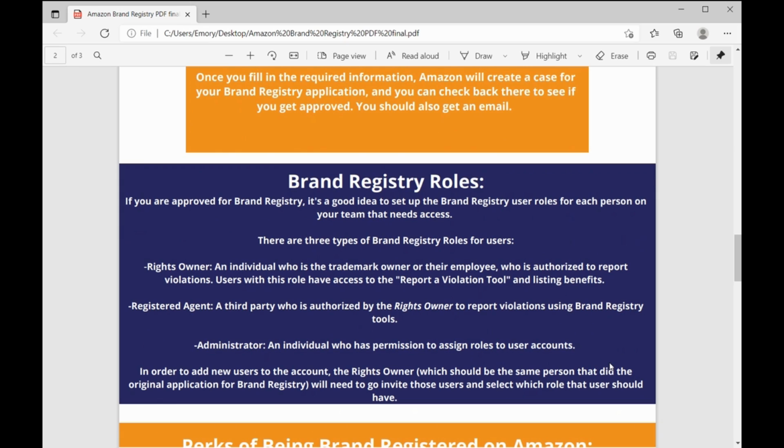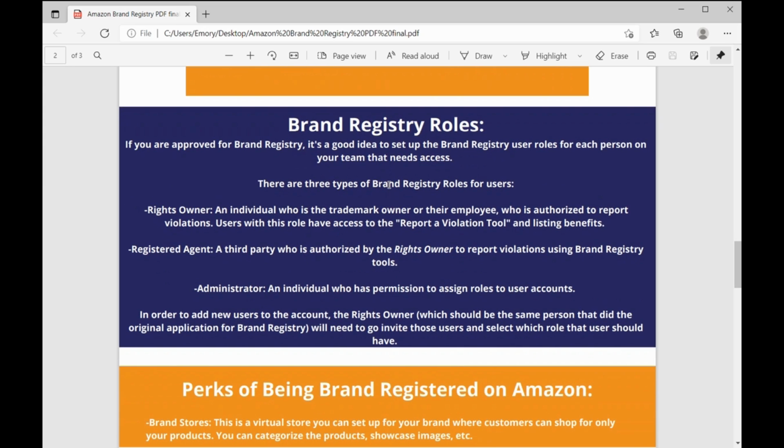If you are approved for Brand Registry, it's really important to set up the user roles for each person on your team that needs access to Brand Registry, because you can create cases through Brand Registry and operate in the Brandregistry.amazon.com page. So you just want the users set up to be able to do that. There are 3 different roles. One is the rights owner, and that's the individual who is the trademark owner or their employee, and they're authorized to report violations. Users with this role have access to the report a violation tool and listing benefits.